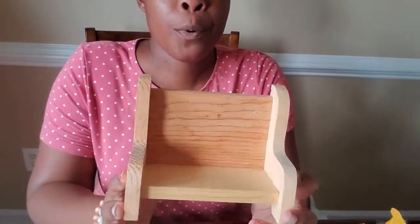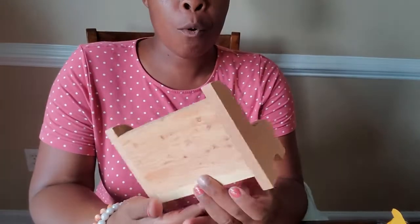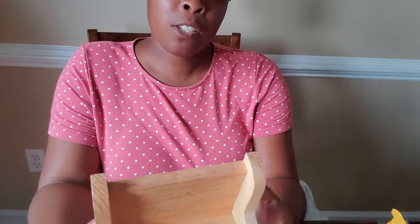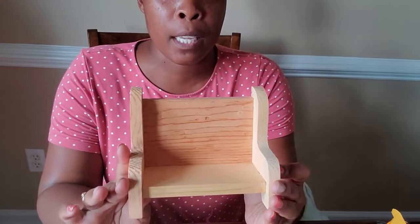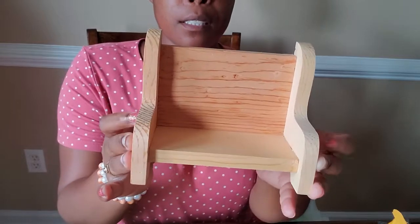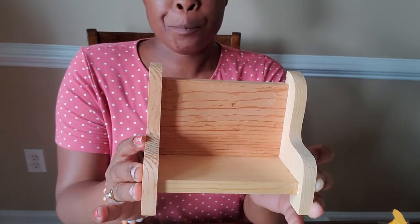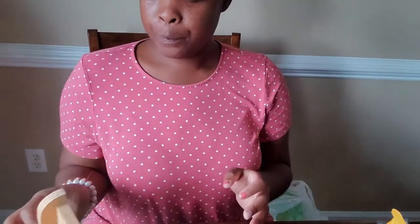Got this cute wooden bench, so cute. I thought it would be great for all these upcoming events that we're having and challenges and different things. Don't know exactly yet what I'm gonna do with it, but I paid $1 for this wooden chair right here. This particular item is from the flea market. We have like an indoor flea market where I live.